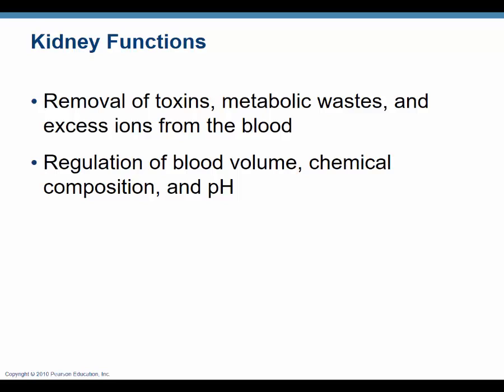Where Tylenol, we know, is metabolized in the liver, so if someone has liver disease or they have hepatitis or cirrhosis of the liver, we're not going to give those patients Tylenol because that's going to further damage their liver. So the job is removing toxins, metabolic wastes.